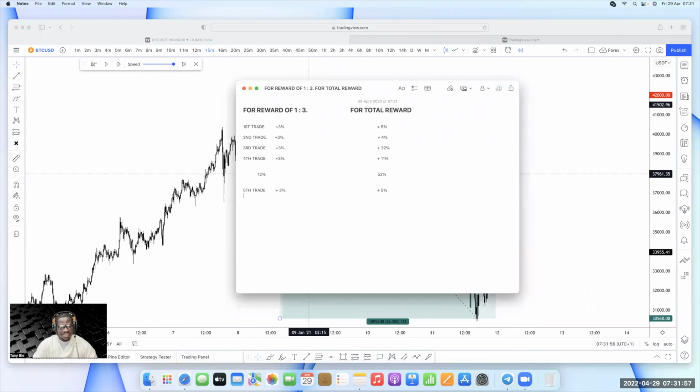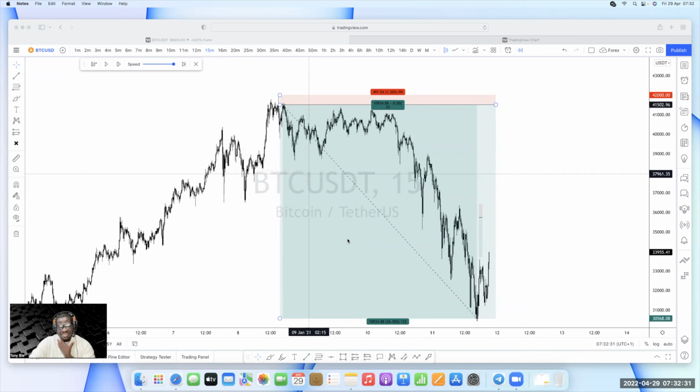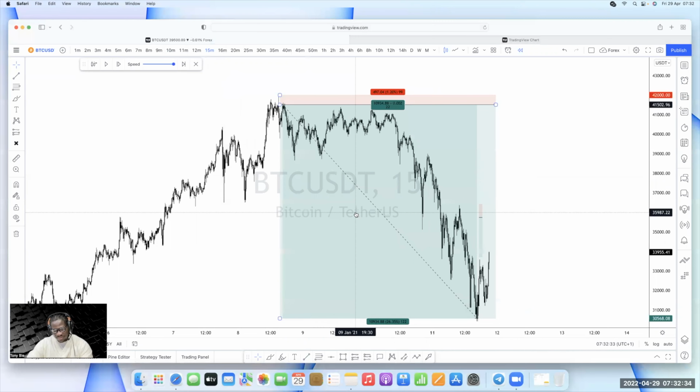And now the sixth trade. So if you were going for a 1 to 3 risk to reward, you made your 3% on this trade. And if you're going for the total reward, this gave a 1 to 22 reward, so you're up plus 22%. I mean, it's looking good since we started. We've not had any losses. But trust me, there are going to be losses. Yeah, there are going to be losses. All right. Perfect. Amazing. As you can see, 1 to 22. Very, very good.